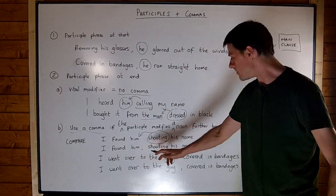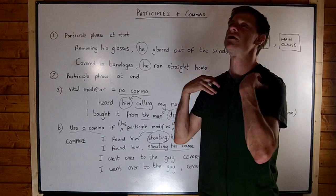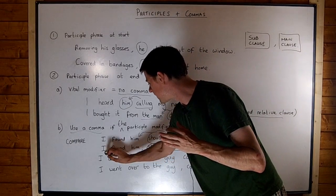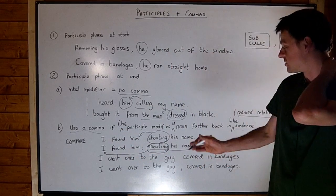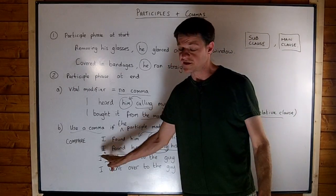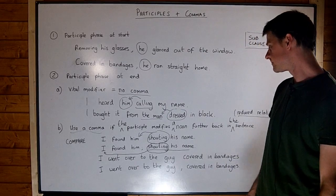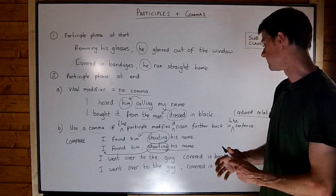Normally we would need a comma, because normally with shouting his name, what we mean is I found him when I was shouting his name. So here when you use a comma, it actually means the participle is modifying the subject of the main clause. I found him, shouting his name. So if the participle modifies the subject of the main clause, please use a comma. That's fine. I found him, comma, shouting his name. We could of course change it round and it would still have a comma. Shouting his name, comma, I found him.